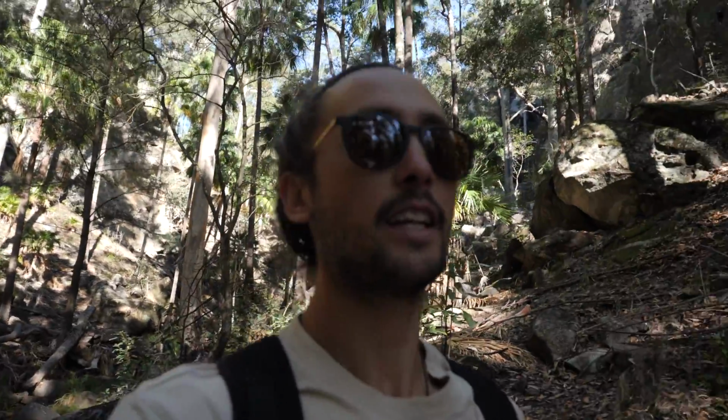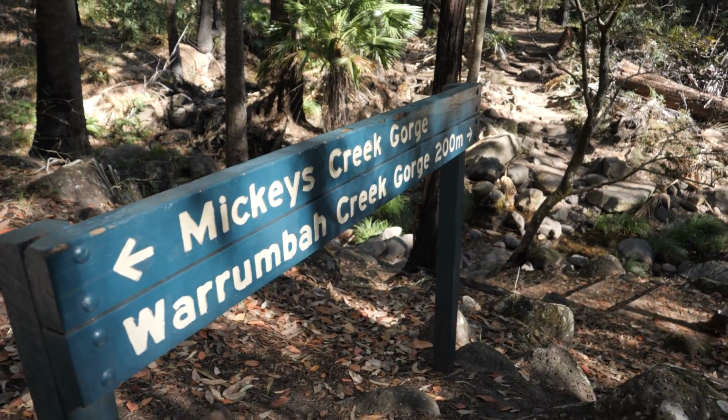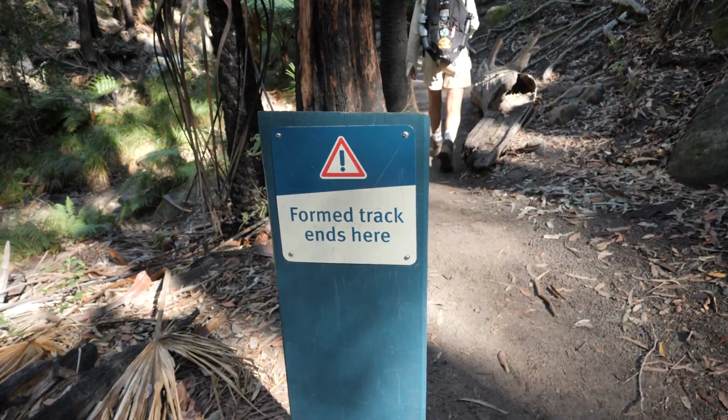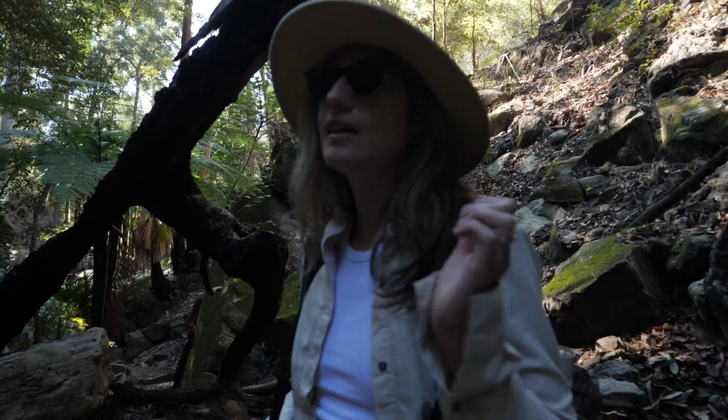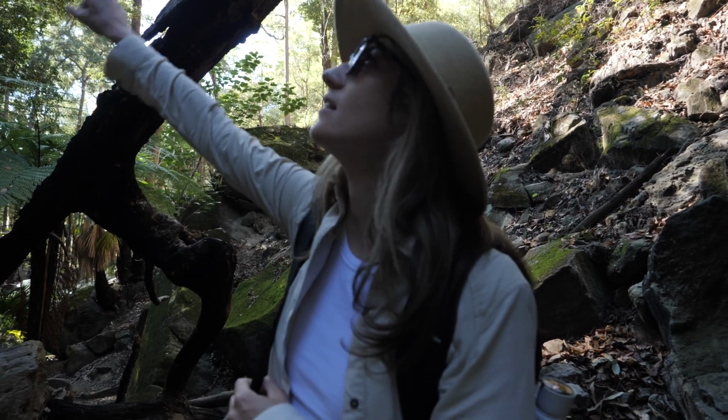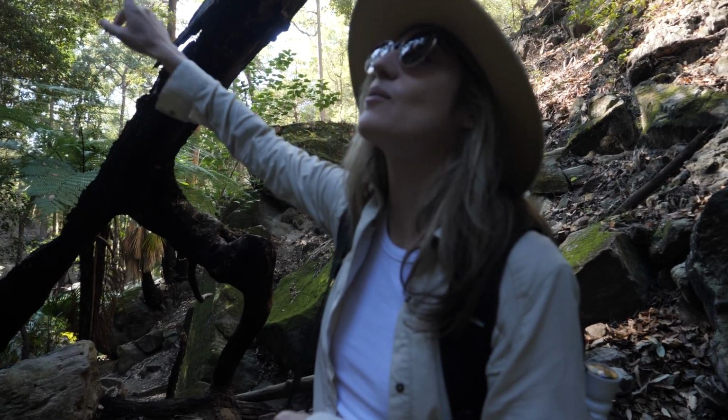We're not going to do that today because we want to get to the rock pools for a swim, and maybe to the top of Boolimba Bluff. I think we're going. We've left the formed track and continued on just a tiny bit. But yeah, like the other one, it's a little bit unkept around here, but we're still in the shade. The sun is just about to peek over the gorge up there.